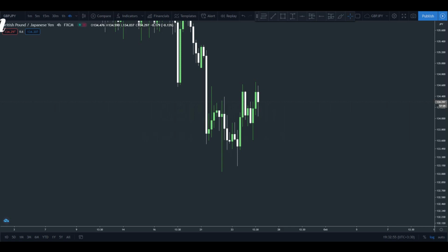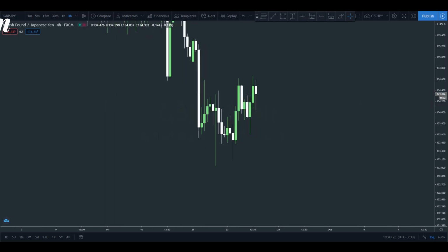The GJ, and let's break down today's charts. Okay, at the H4, let's see what happened after this drop. It just went down like a big bearish candle as an anchor. It went up as a pullback and then came down. It just did a sideways market, as you see.